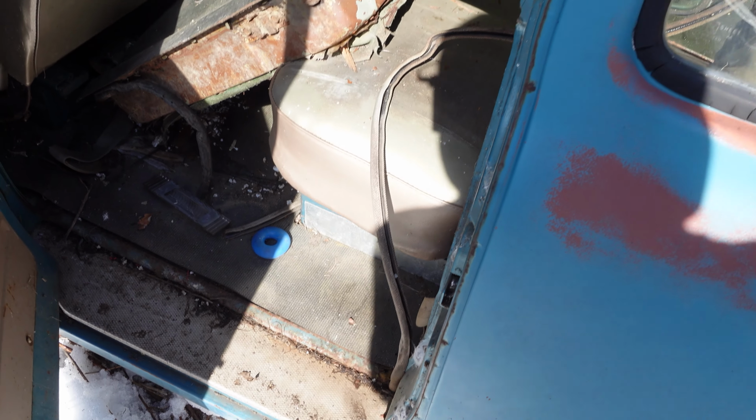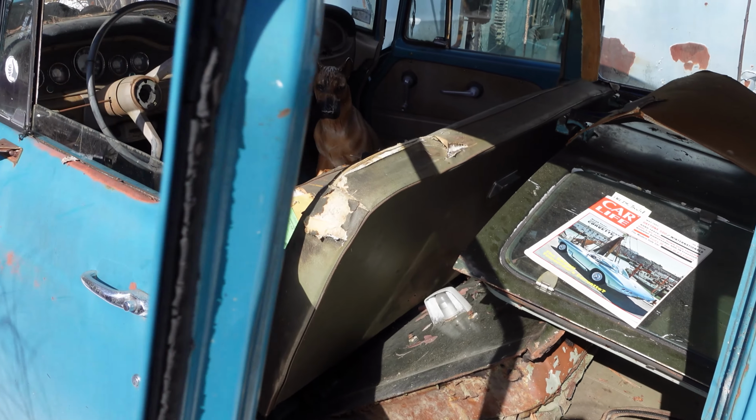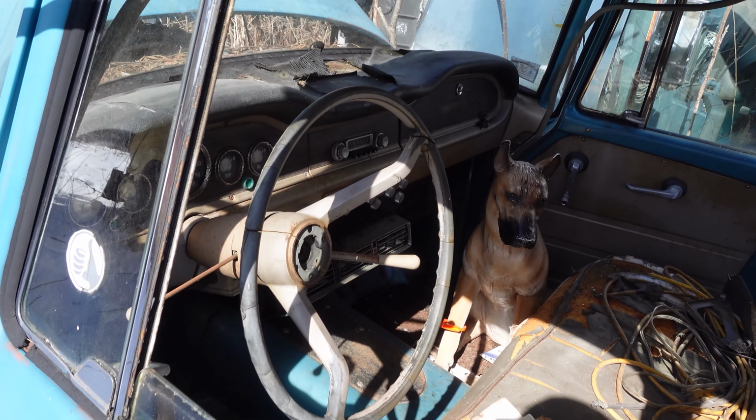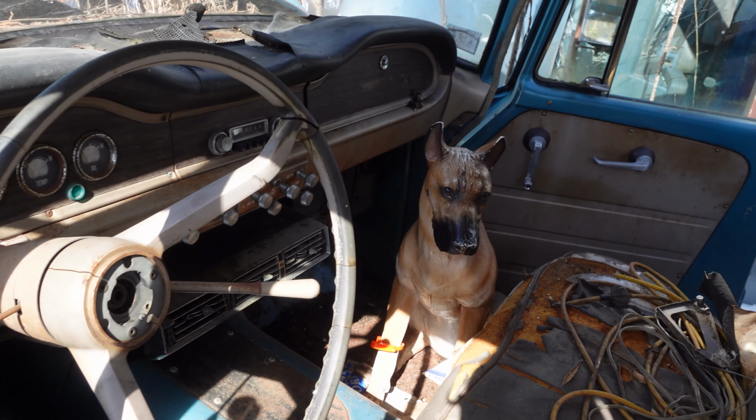And in fact, Shane, if you want, poke through the window and I'll meet you on the other side. This one has a lot of nifty features inside.